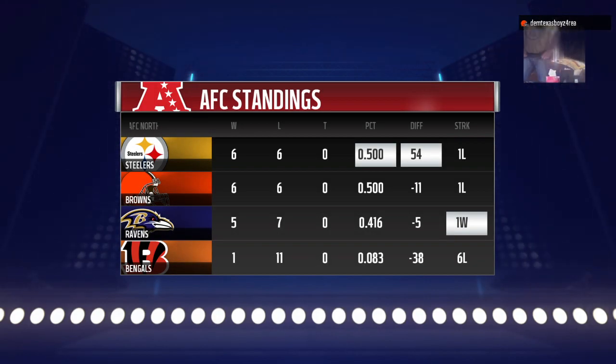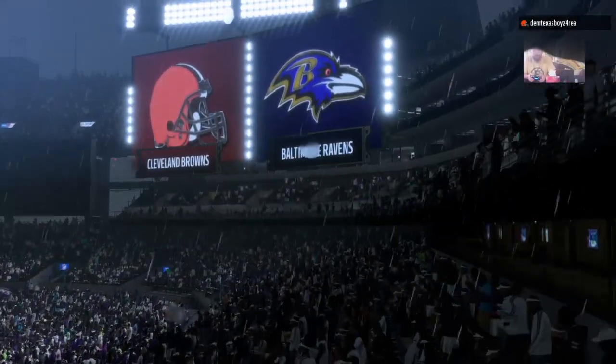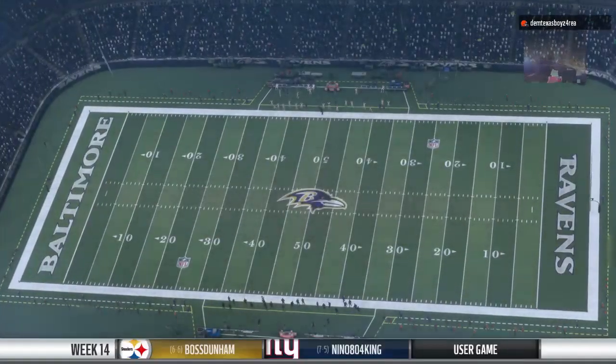Everybody, I'm Larry Ridley. You're tuned into the NFL on EA Sports. We've got two teams here looking to find a way to win. It's the Ravens coming in at 5-7, going up against the Browns, who come in at 6-6.